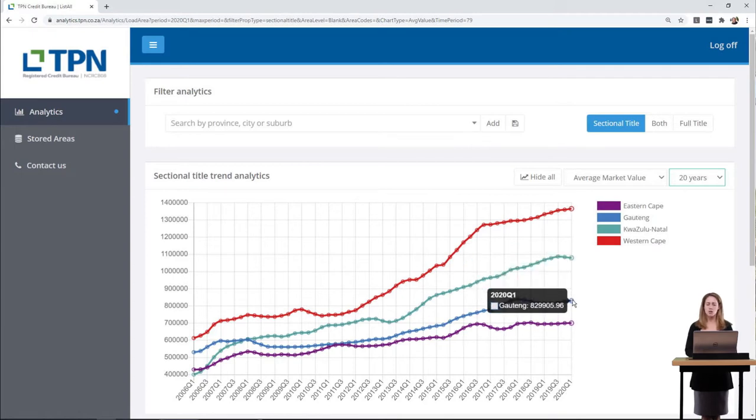Gauteng, much slower property market value increases, currently sitting at 830,000 rand, and the Eastern Cape sitting at just below 700,000 rand for sectional title properties in the Eastern Cape.